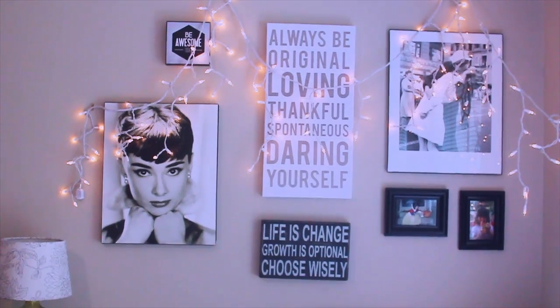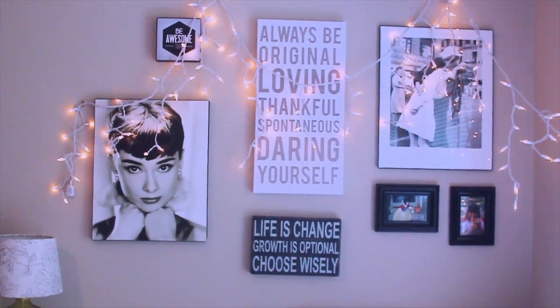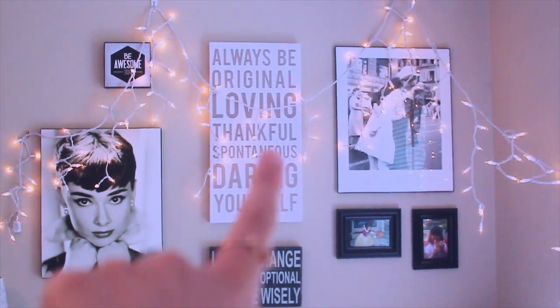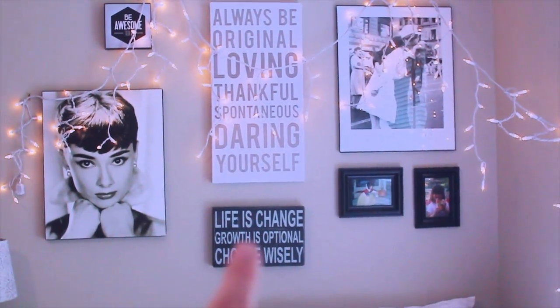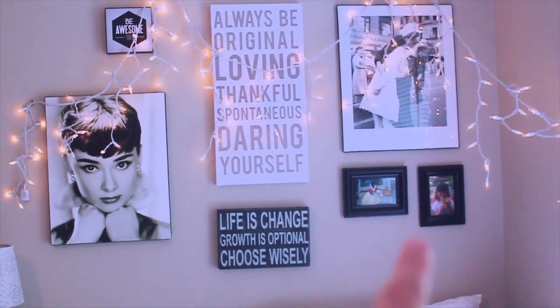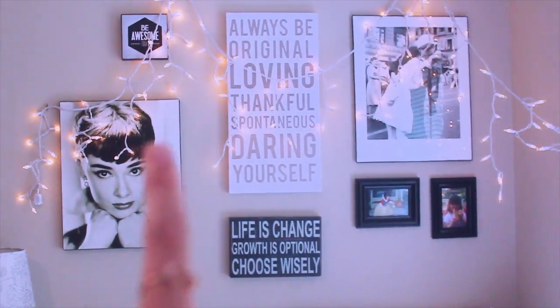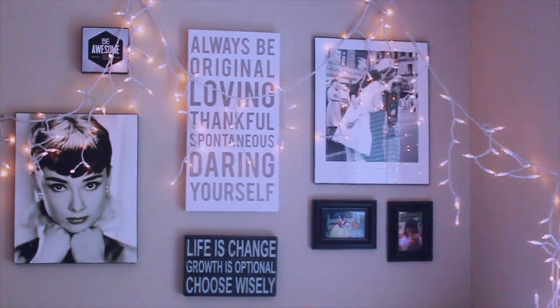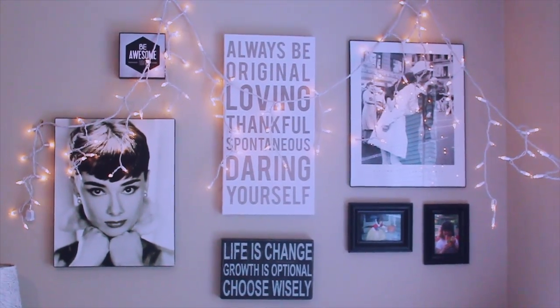Some of these you might recognize from my dorm haul or from my previous room tour. Basically the only new one is that one right there, and that's from Target. But the one below it is from Marshall's. This is from Target. Those two are pictures from when I was little. This one is from Amazon, and this one is also from Marshall's. And the lights are from Target as well. I bought them around the holidays, and I've just left them up because they're super fun.